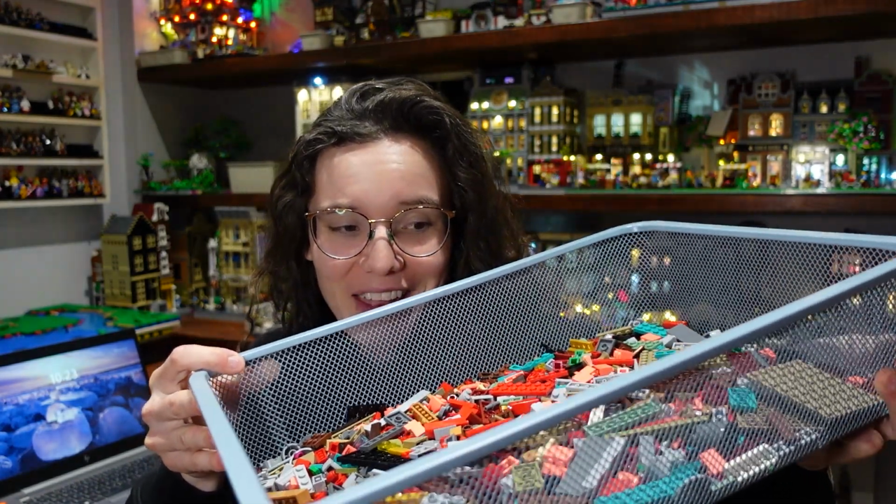So here's a list of all the projects I'm currently working on, or at least have started, but I haven't finished yet. First up, I started collecting parts for this project probably 2 years ago, and I've still not done it, but I have a load of parts. And that is building the bathhouse MOC by Martin Lego Design.